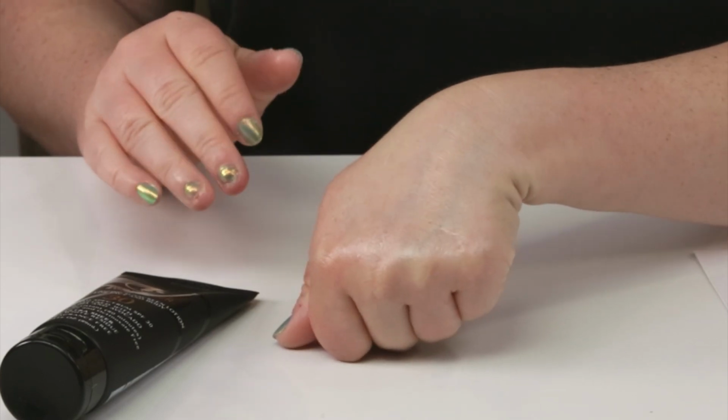It sets to a non-sticky finish. This one works really nicely under foundation. Not every sunscreen works nicely under foundation. This one does. And it doesn't accentuate dry patches. And at the end of the day, it doesn't look greasy either. So, very nice. Okay, beneficial ingredients in this one.